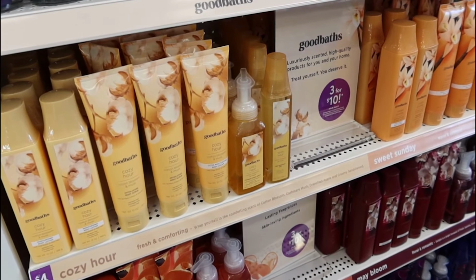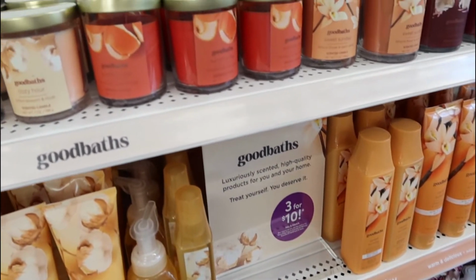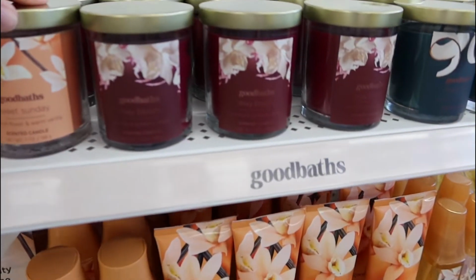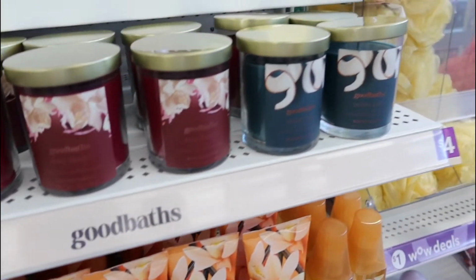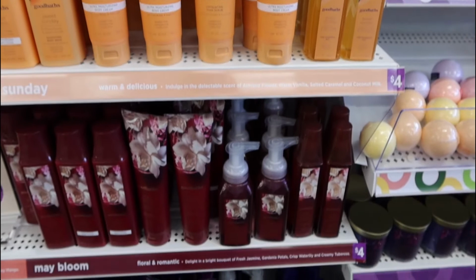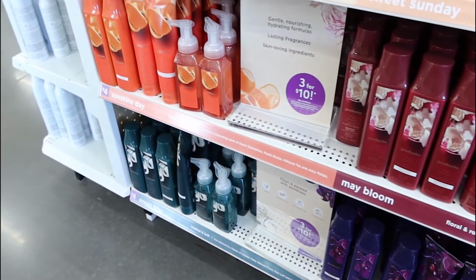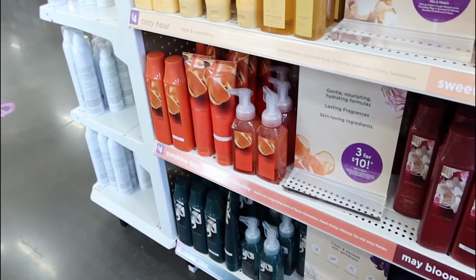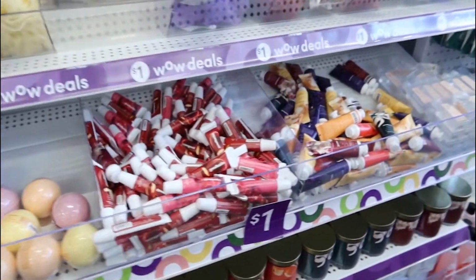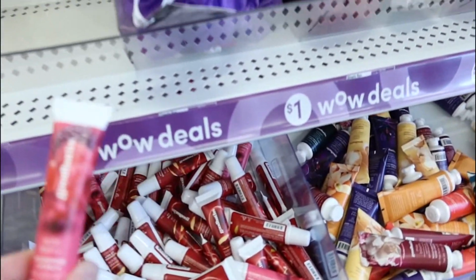So here, this reminded me a little bit of Bath and Body Works. They had a 3 for $10 mix and match thing, and it looks to me like this is kind of like what I was talking about with the face masks, kind of seasonal, because they had the fruit scents, like cotton and musk, so more like those spring summer scents, and you mix and match these. And they had the loofahs to match, which was super cute.